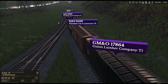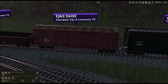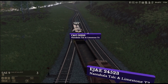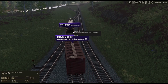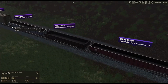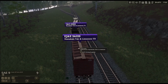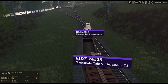Actually, to be fair, I could just leave that one there. Actually, I will for just a moment. T4. Oh, that's right. Where's this car going? T4 is behind T3. That's right. It's the T4 car. All right, so we're going to set the T3 car out, get him out of the way briefly, then we'll send that T4 car down there.